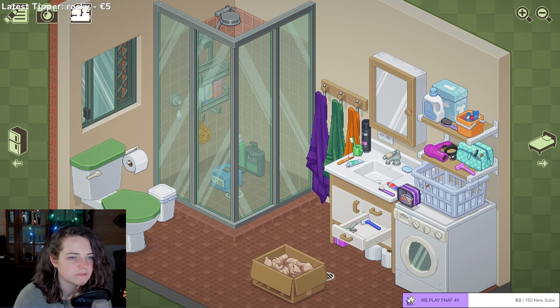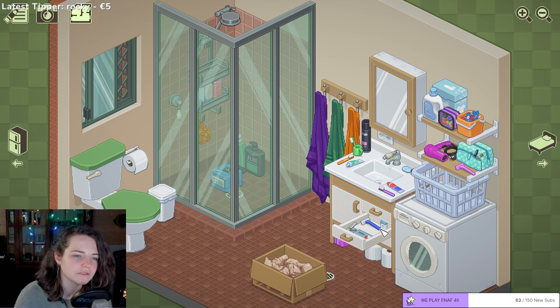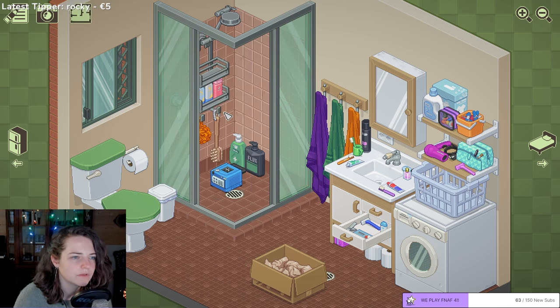Hairbrush can go there. This can go here. But what if we switch them around? That's better. This. Pills. Let's put them in the drawer. Let's put those in the drawer, actually. I like a little bit of oh. Open. Yay! Oh, I forgot about this one.